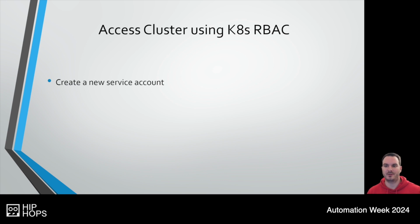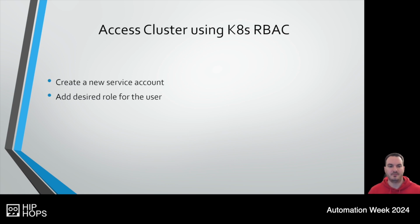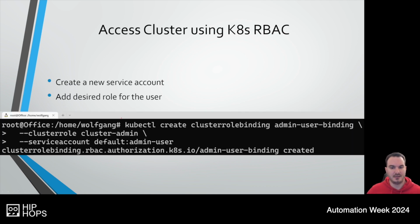So to generate this token, we first have to create a new service account. This is done with the Kubernetes CLI kubectl, and the command for this is kubectl create serviceaccount, and then we provide a name. In this case, the user is called admin-user. Then once we have this user, we have to add the roles this user should have. This is again done with kubectl, create clusterrolebinding in this case. Then we provide a name for the binding. Then what role this user should get. In this case, it's cluster-admin. This means that the user can do almost everything in the cluster. And then what the service account name is. This is the same service account we've just created, admin-user.